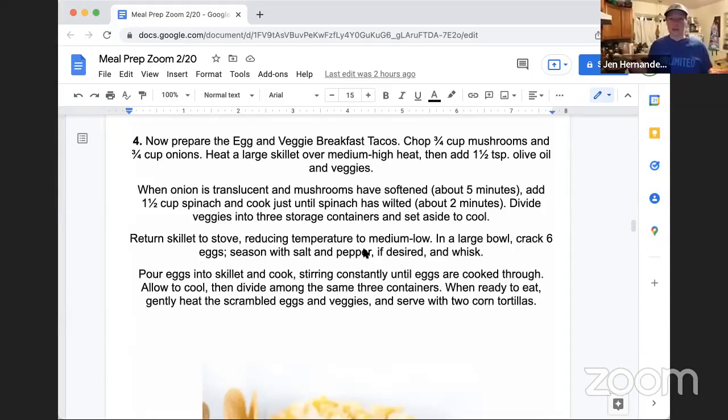Otherwise, we're going to be able to pull some of those mushrooms and onions out of our heat there. And we are going to add the 1.5 cup of spinach till about wilted, and then divide that into 3 containers. So I'm going to take about 3/4 cup of the mushrooms and 3/4 cup of the onions off of my roasted veggie tray and pull that into a pan with the spinach.